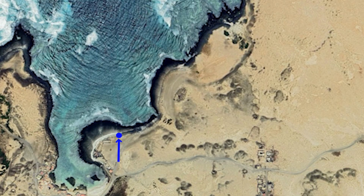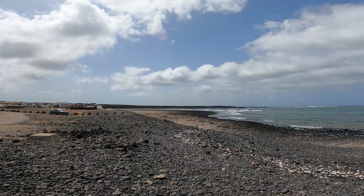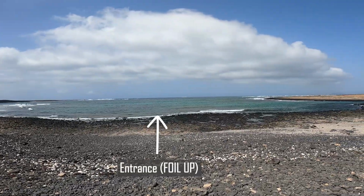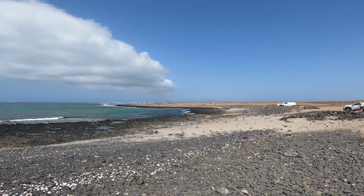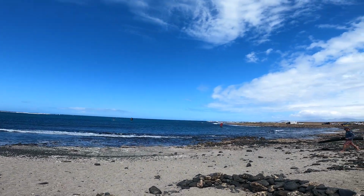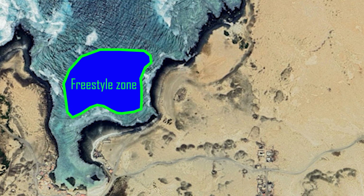And you can see in blue is shown where the parking and the spot are located, and zones to avoid, always depicted in red, are located. Here it is, you have these rocky stones, and you can enter practically from any part of the beach, but you have to bear in mind that you have to lift your foil for a little while until you reach the right depth. Right inside the bay is where the freestyle zone is located, and usually you get flat water there, and the right conditions also for beginners.